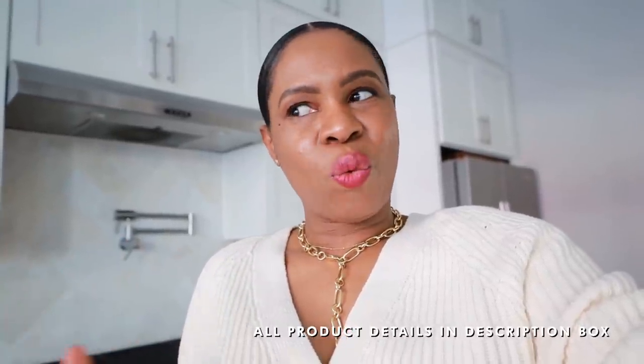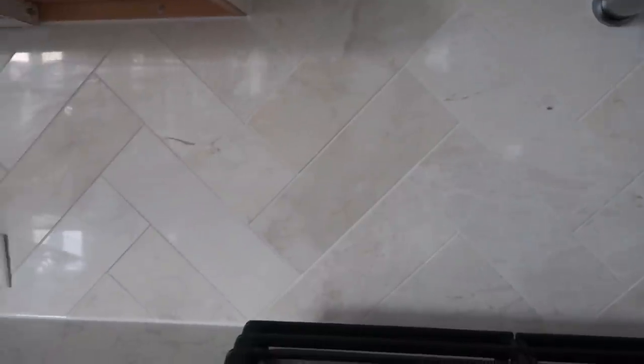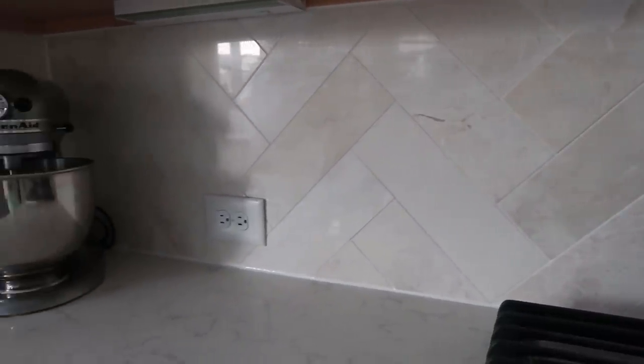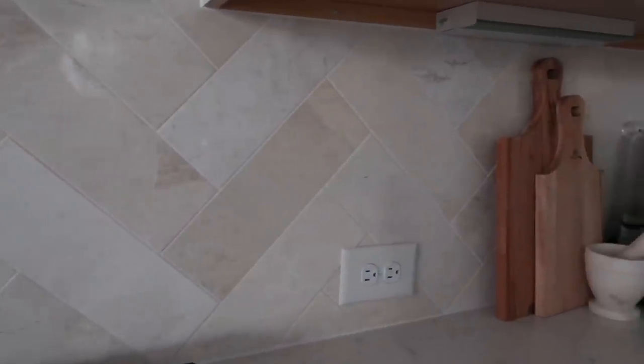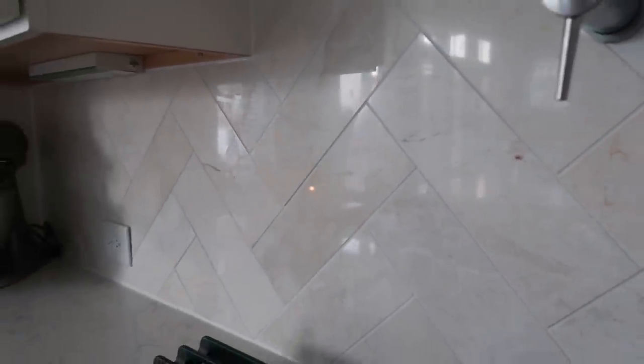Because we were adding the pot filler, I figured why not use this opportunity to change the backsplash. So I had my backsplash changed and I'm gonna share it with you guys. I love it, I'm obsessed. This beautiful marble backsplash is absolutely stunning. I definitely wanted to make sure that the backsplash kind of blended in with the original countertops, which are quartz. And just the whole idea of having an off-white kitchen. The marble is just so beautiful. The veins are very natural. It blends in really well. And it gives it character because some of the slabs are slightly darker, some are slightly lighter.